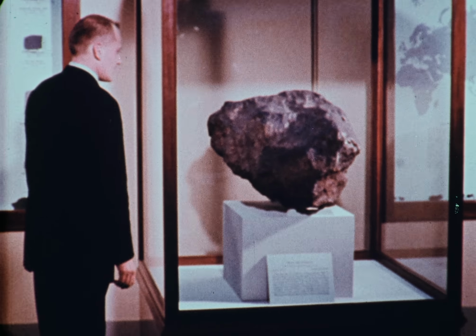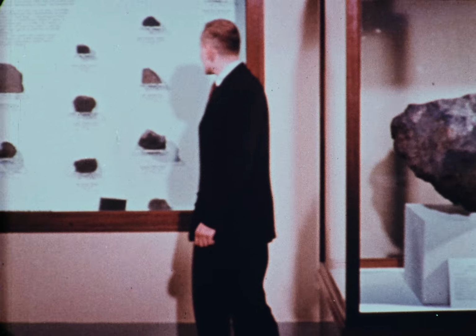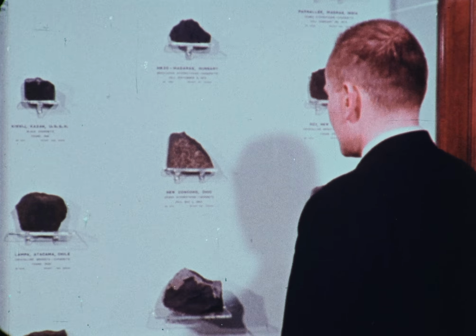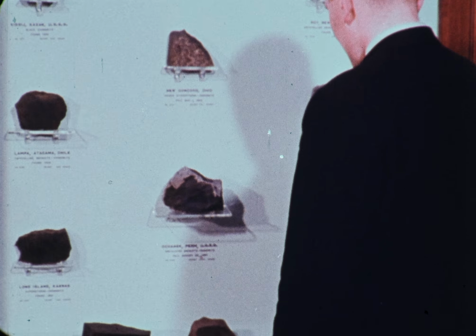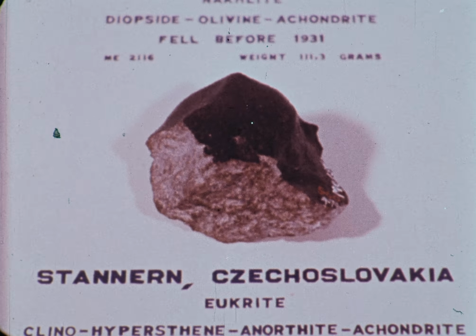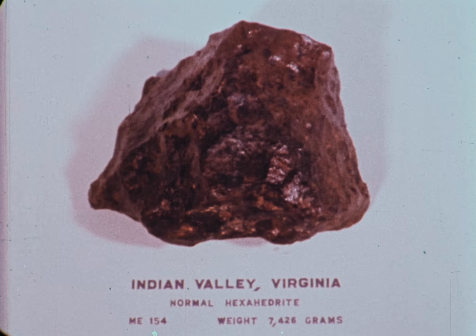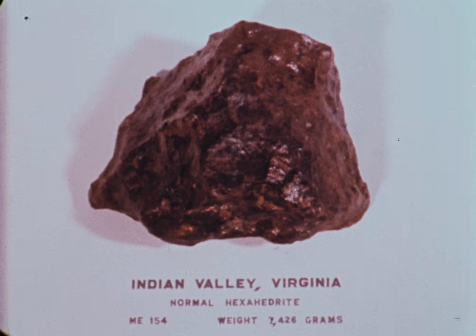Only a few large meteorites reach the Earth each year. Most, like these, weigh a few pounds. Though many meteorites have been found in many parts of the world, most are of two types. There are stony meteorites that look like ordinary rocks, and there are metallic or iron meteorites that are mainly composed of iron and nickel. A few meteorites are combinations of the rocky and metallic types.